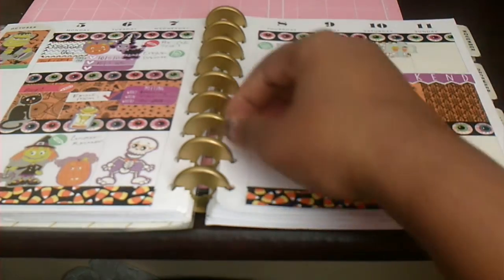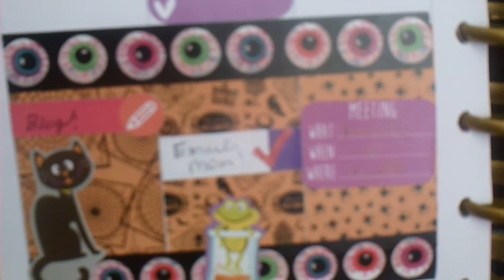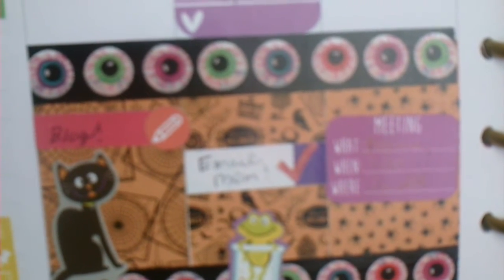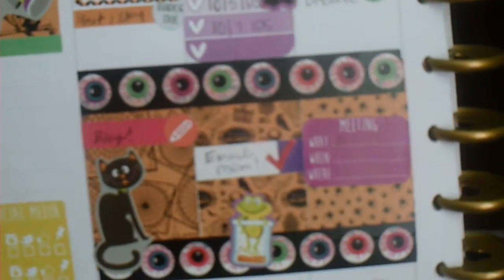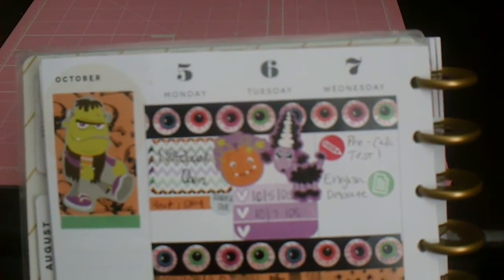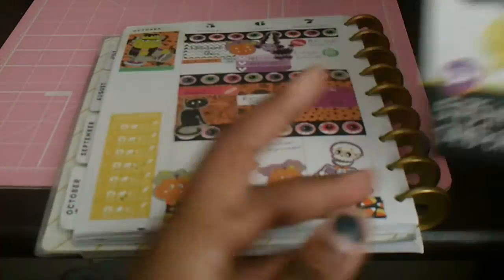Then the second week is when I go back to doing the full boxes again. These full boxes are from one of Hello Emma Co's Halloween sets. I don't think you can get them anymore, but if you can, I'll link it down below. Though I don't know why you would want to, because this is going up the day before Halloween, so it might be a little late. The sticker book I used for this one was the Happy Halloween sticker book, and I thought it was really cute. I put the little Frankenstein up in the corner, kept the social media sidebar.